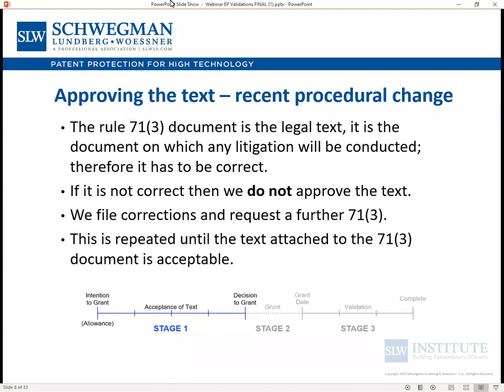Care must be taken to ensure that the text is in line with the client's expectations and includes previously filed amendments. This is vital because this document will be the basis for the granted patent and is the legal text on which any litigation will be conducted. Therefore, it has to be correct. Unlike the US, the European printed copy is not the official patent. Checking is also important because it has been known for pages to go missing. You must ensure that all text and drawings are present.